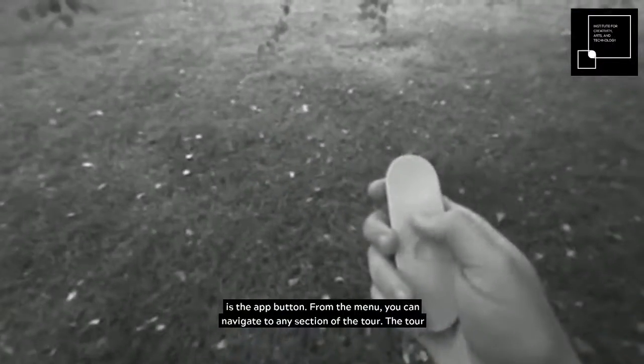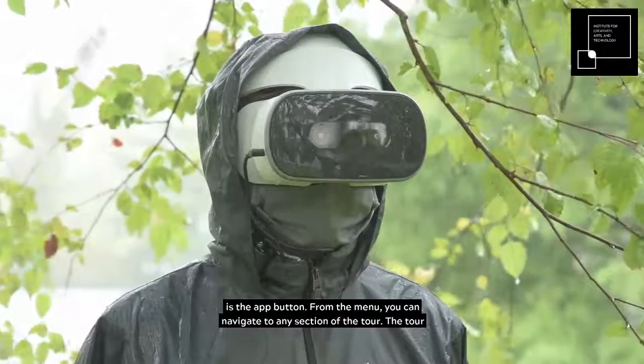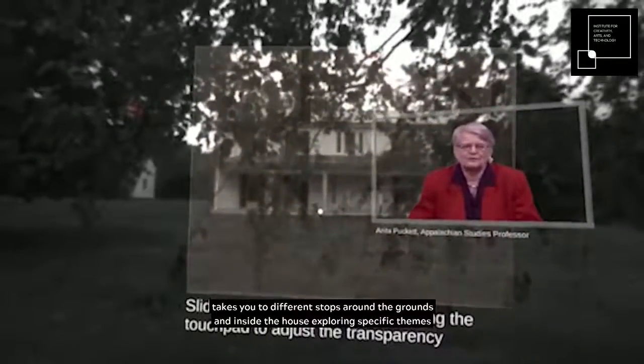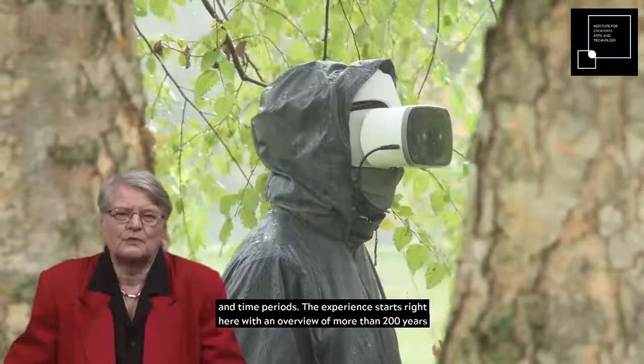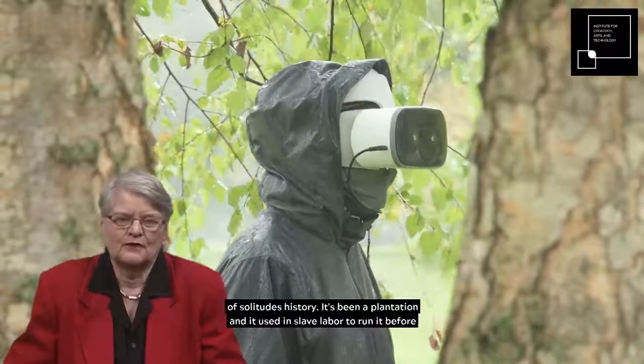Button in the middle is the app button. From the menu, you can navigate to any section of the tour. The tour takes you to different stops around the grounds and inside the house, exploring specific themes and time periods. The experience starts right here with an overview of more than 200 years of Solitude's history.